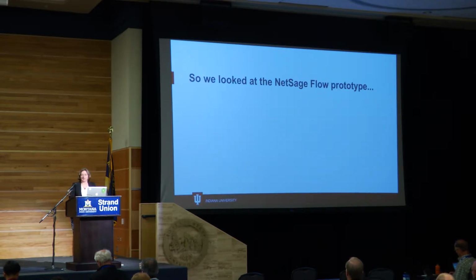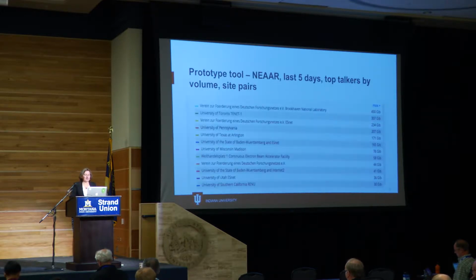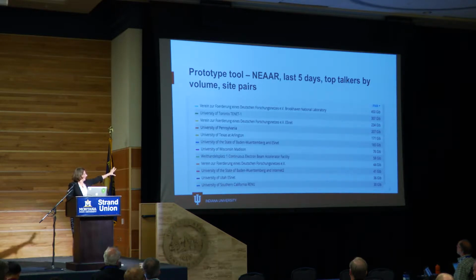So NetSage was working on a prototype looking at flow data, de-identified flow data that it picks up from the routers, so it goes down to the level of the organization, but not further. They said, let's look and see what's been going on, what are the top talkers by volume of data over the last 5 days on this link? I got this list of applications, or end sites, and the current version has a better layout, but I'm looking at this going, this is an unusual set.